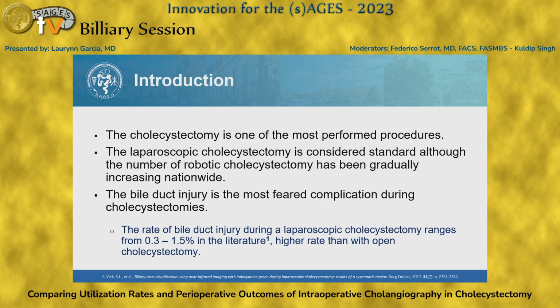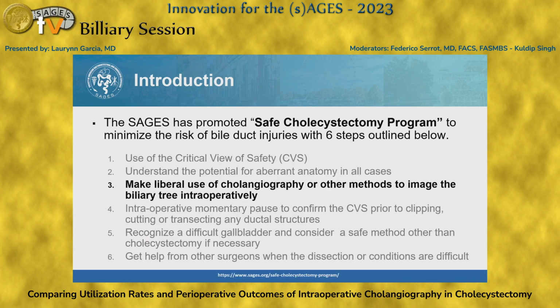standard in comparison to open approaches, with also increasing utilization of robotic approaches as well. However, these procedures are not without complications, one of the most feared being the bile duct injury, with literature suggesting that this complication may be more common in these minimally invasive approaches over open approaches.